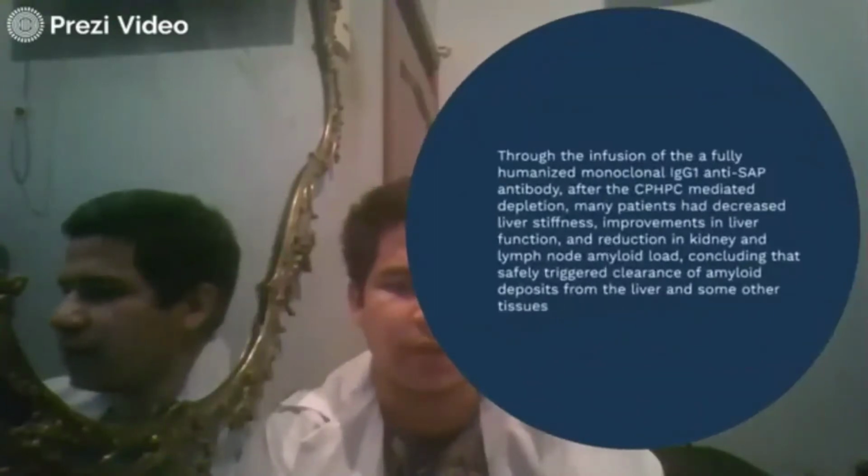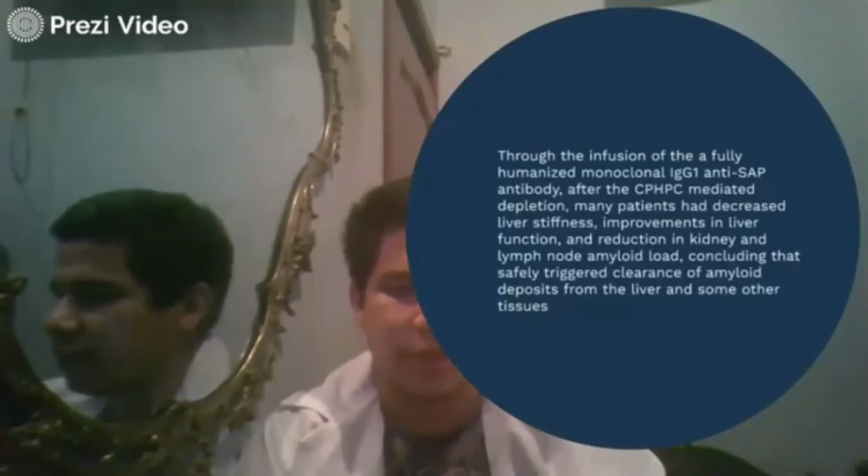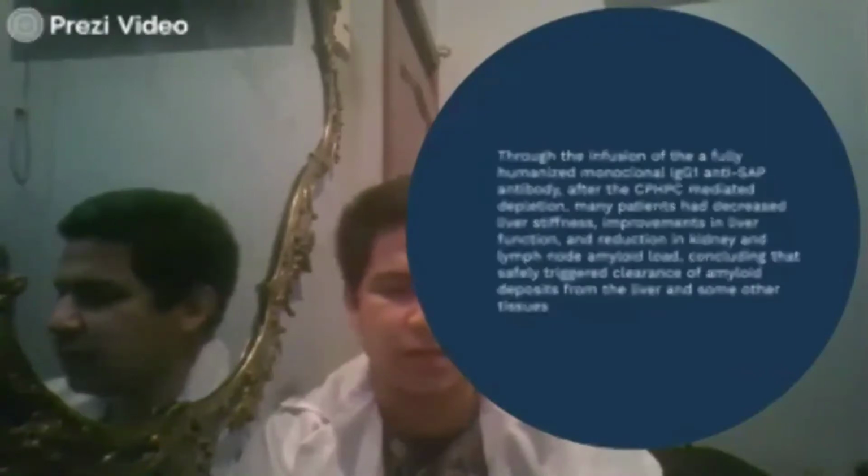Results: throughout the infusion of the fully humanized monoclonal anti-SAP antibody after the CPHPC-mediated depletion, many patients had decreased liver stiffness, improvements in liver function, and reduction in kidney and lymph node amyloid load, concluding that it safely triggered clearance of amyloid deposits from the liver and some other tissues.